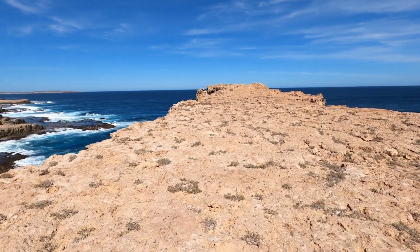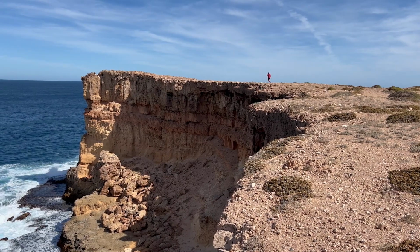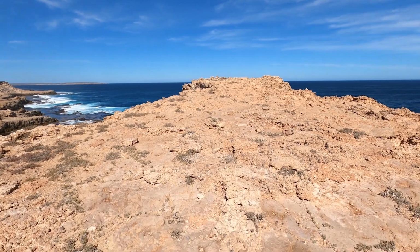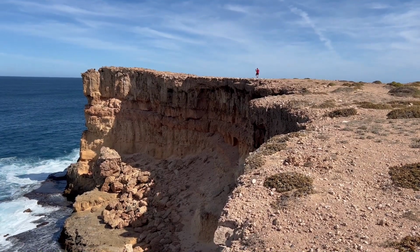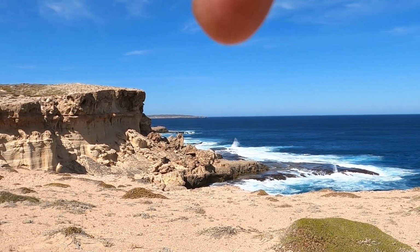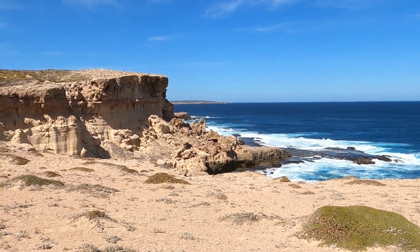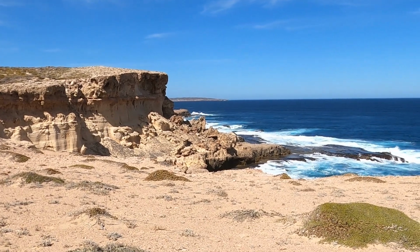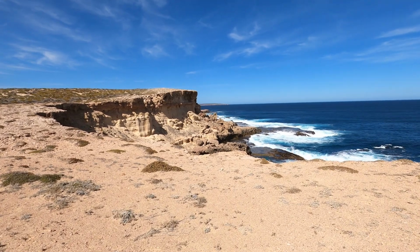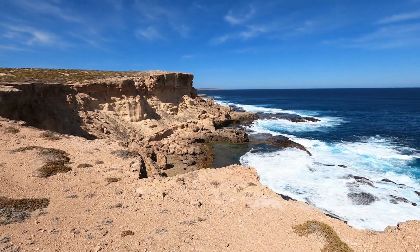I'm walking out towards the end of this peninsula, and no doubt Jill is filming me as I do it. If this sucker breaks off while I'm out here, bye Felicia. My goodness, look at that coastline. Stunning. You can see that white track going up the cliff there. That is the track that goes to the Ovens camping area out on that peninsula, and of course that peninsula is Steep Point. You just can't wrap your head around the ruggedness of this coastline. It is stunningly beautiful in a really stark sort of way.